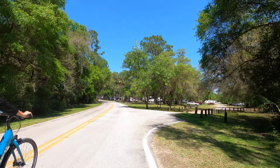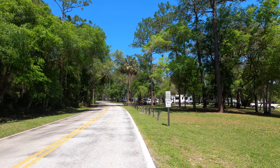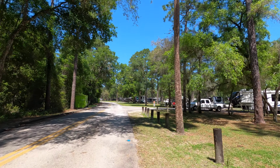Yeah, I'm gonna wander around the whole campground, then I'm gonna get me a Diet Pepsi. You should have went down there though. We haven't been down there. That's a sandy road. Okay. Our bikes don't like sand.